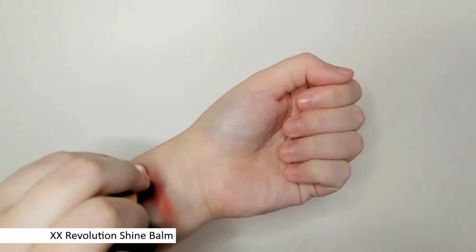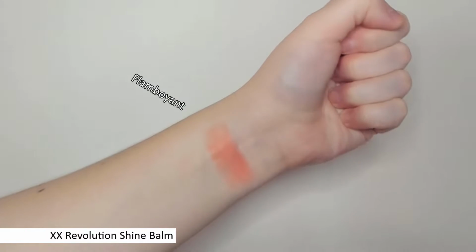Speaking of Revolution, their sister brand XX Revolution also came out with a tinted lip balm. This one is so heavy. It feels luxurious. This is the XX Shine Balm in the shade Flamboyant. Oh my god, it's a bright orange. I don't really use this one that much because the tone of the balm just doesn't fit with much of the clothes or hair I have. So let's put it on.